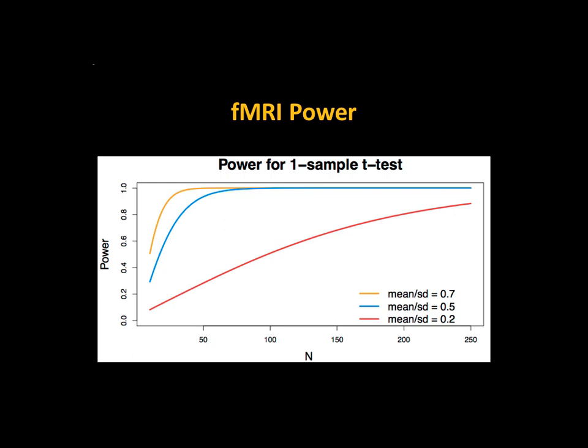So we can model these curves as a function of how many subjects you have, right? And also what the true effect is. So let's say that the true effect size is 0.2, or 0.5, or 0.7. Let's start with 0.2. If I want 80% power, and my effect size is 0.2 over here, I would need 200 some subjects to reach 80% power, right? So are you looking at a percent signal change of 0.2 or less? You're going to need a ton of subjects.